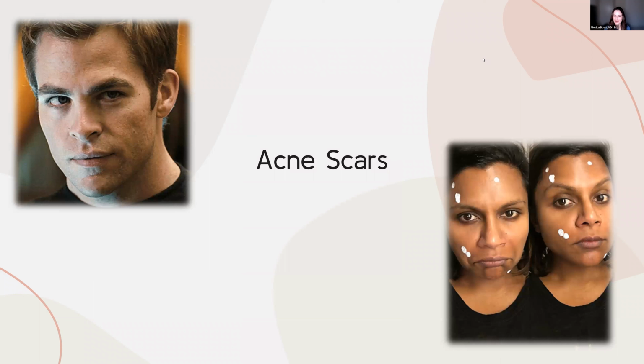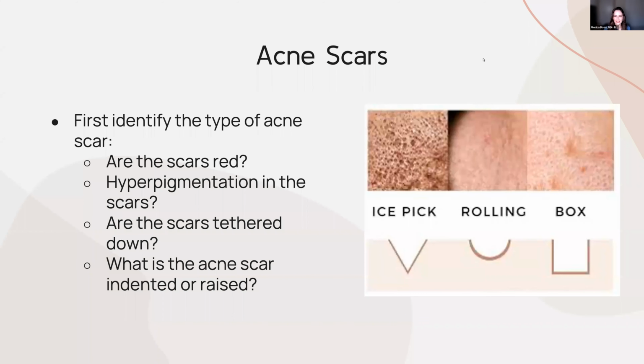So now for acne scars. We also enjoy treating acne scars because this can really be tough for quality of life for patients. A lot of times I understand they're very self-conscious about the acne scars. And we treat them, make them a little bit better. You can see their confidence getting better. And it's something I really love to treat.